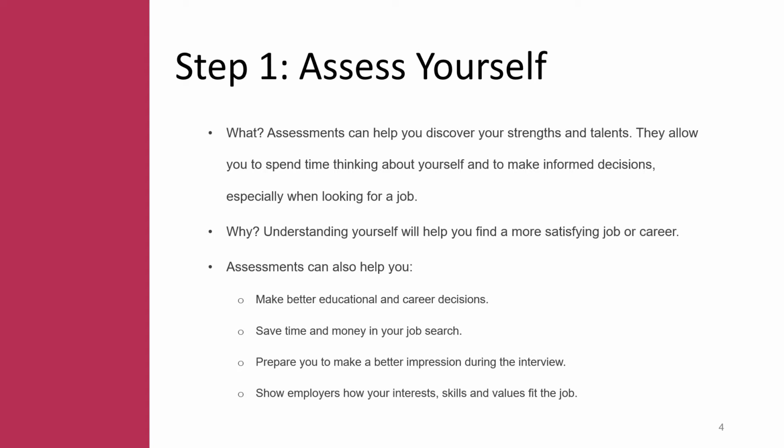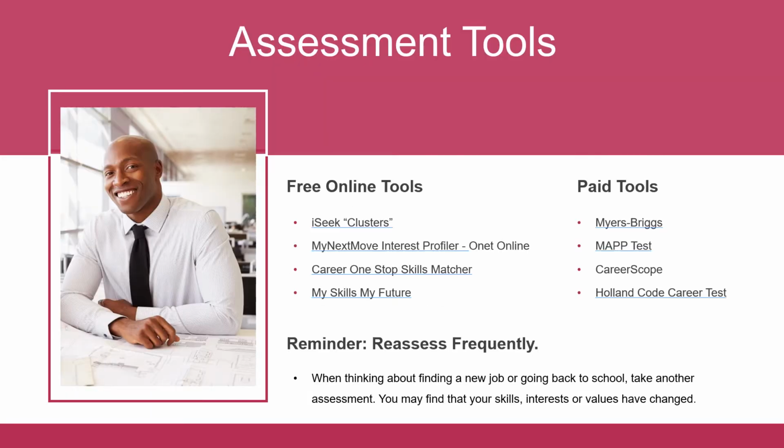It helps you present yourself better to employers because you get a better idea of your sense of self and what you have to offer. Lastly, assessments can show employers how your interests, skills, and values fit the job and help you be better at doing your job. Here we have some free and paid assessments that you can try out. For each section, we'll highlight 2 that have been found to be most useful, but feel free to research all the options that you see on the screen.